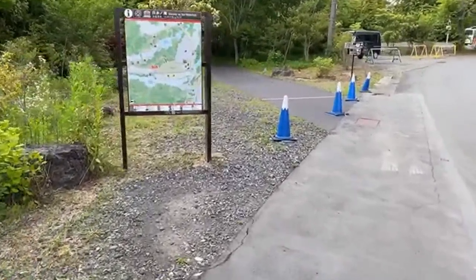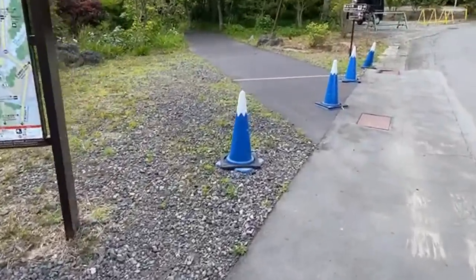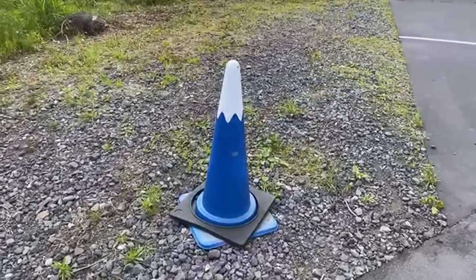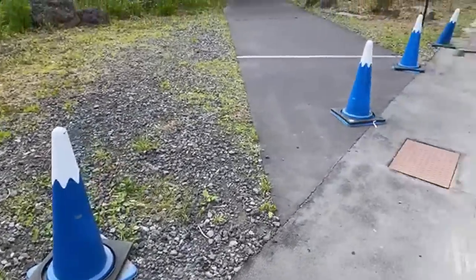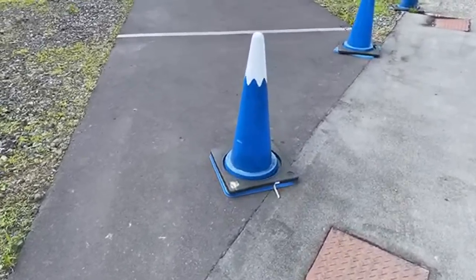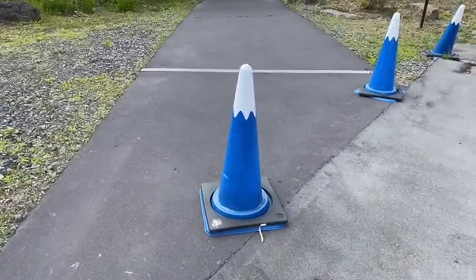Look at these cones in the shape of Mount Fuji. Do you see this, Kanai? Look at these traffic cones. These are Mount Fuji traffic cones. It's cute. That's really awesome. What? It's only in Japan. It's only at Mount Fuji.